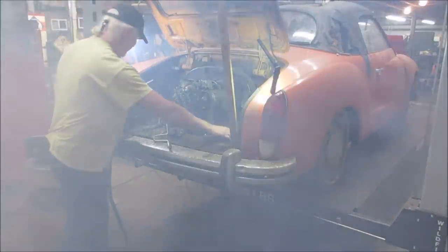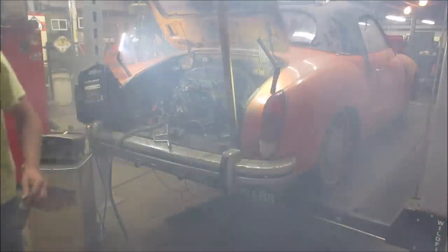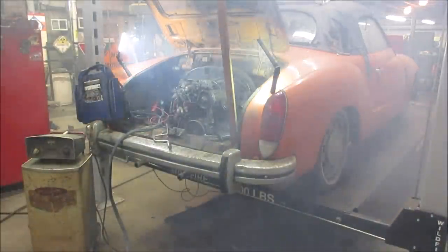I'm out of fuel. Gonna disconnect that for a little bit. I get it. I think this engine is kind of terminal. Whatever's cooking on the inside of it is pretty much gone. I don't know if it's a rod knock or the cam.